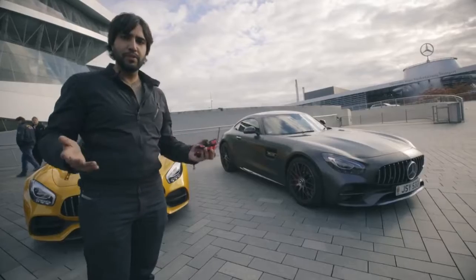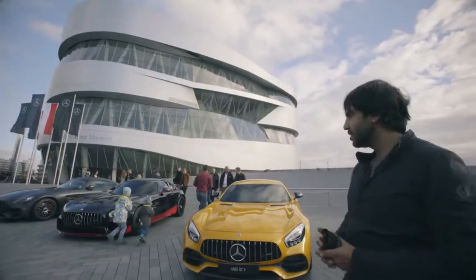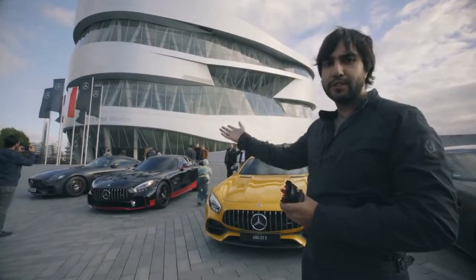So this has been a pretty cool honor for us to sit here on the hill next to the Mercedes-Benz Museum and to show you a film icon alongside our very special Edition 50s.